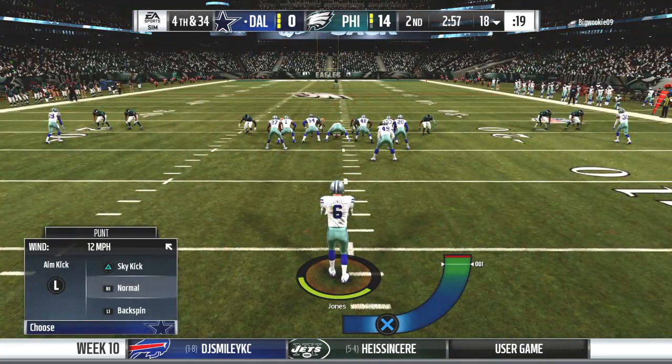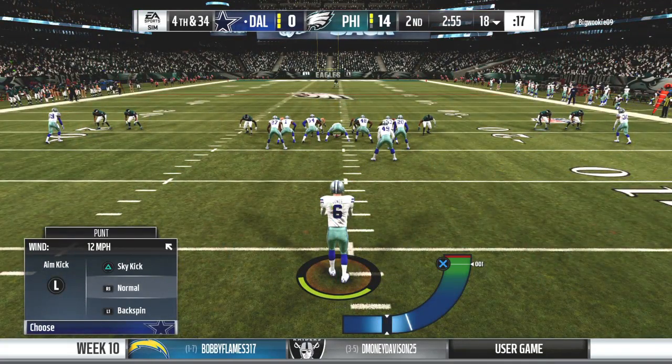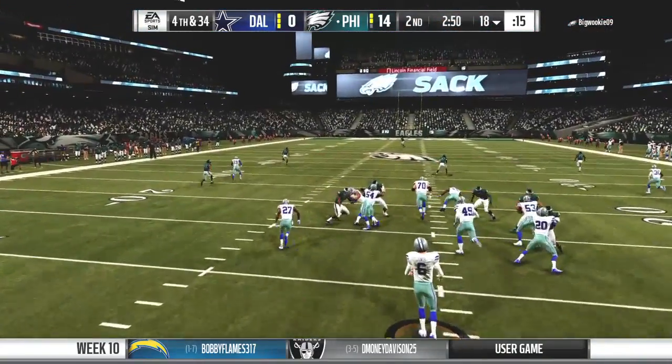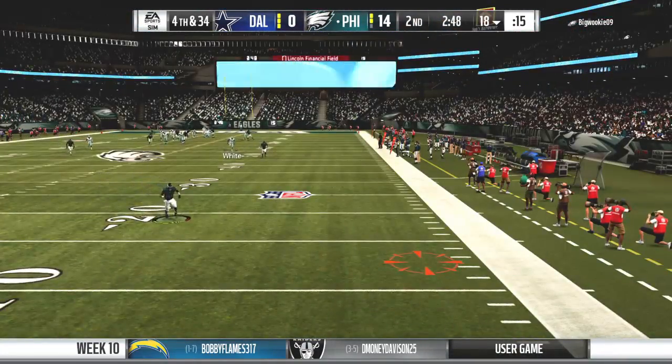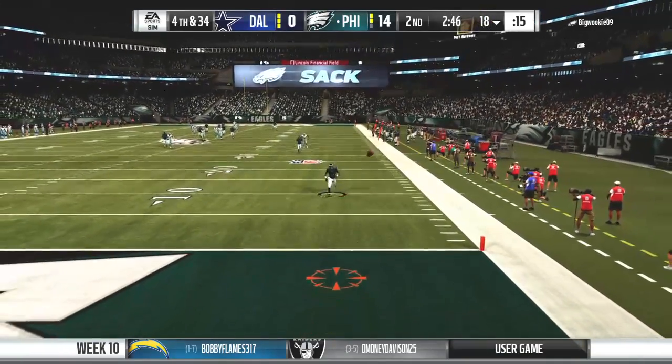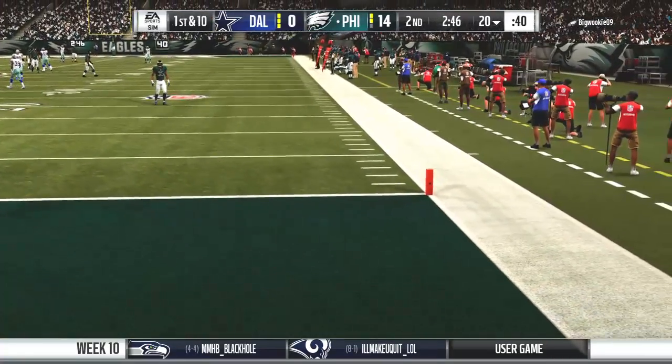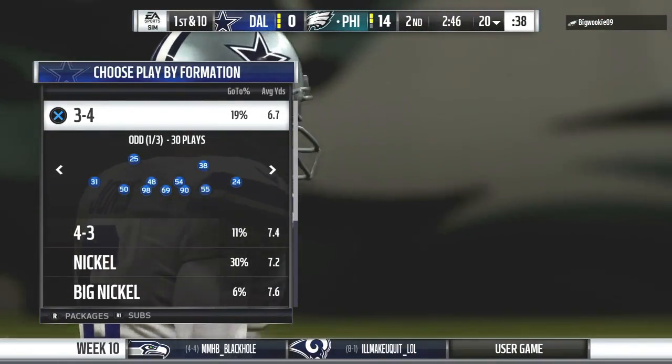Out now comes the Cowboys punter, standing right on his own 5-yard line. He steps into this one, and this is a rocket. Yeah, he was looking for the checkup bounce, didn't get it. That scoots all the way into the end zone now for a touchback.